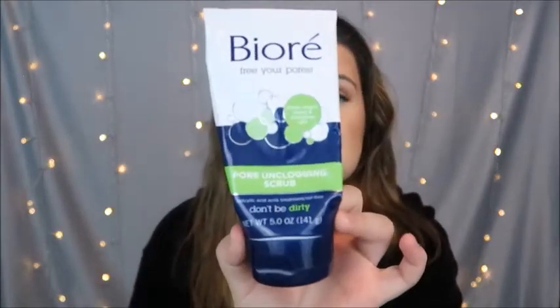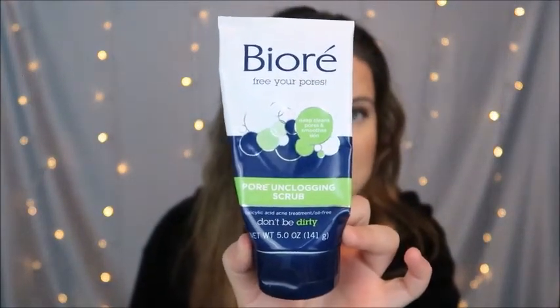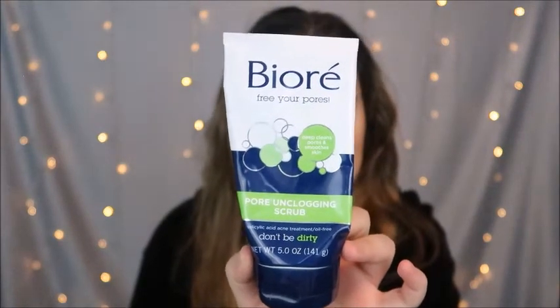Next on the list, I go through these like absolutely crazy. I like to use this. This is another Biore product. I like to use this in the shower actually because sometimes I go crazy with these scrubs and the beads kind of get stuck up in my hairline because I put makeup up in here. That way it blends together nicely. So this is the Biore Free Your Pores. This is the Deep Cleanse Pores and Smooths Skin Pore Unclogging Scrub Salicylic Acid Acne Treatment, oil free, again with their little logo Don't Be Dirty. This is what that looks like.